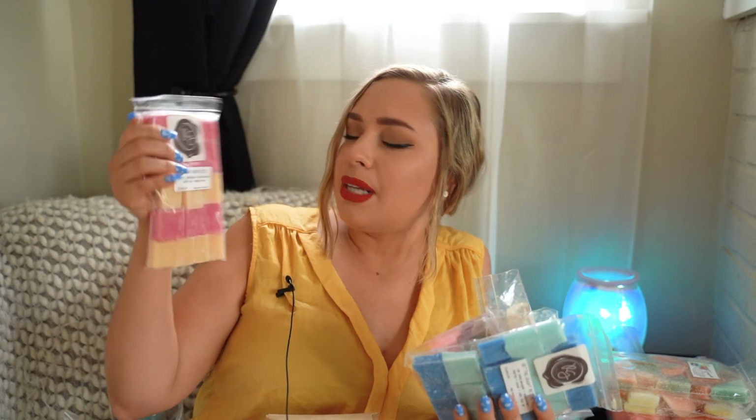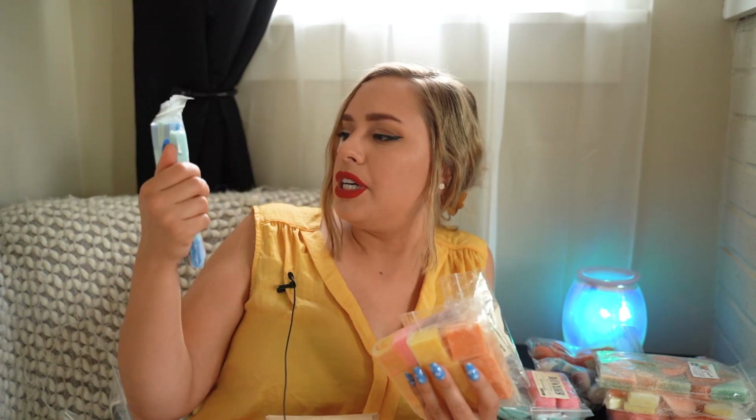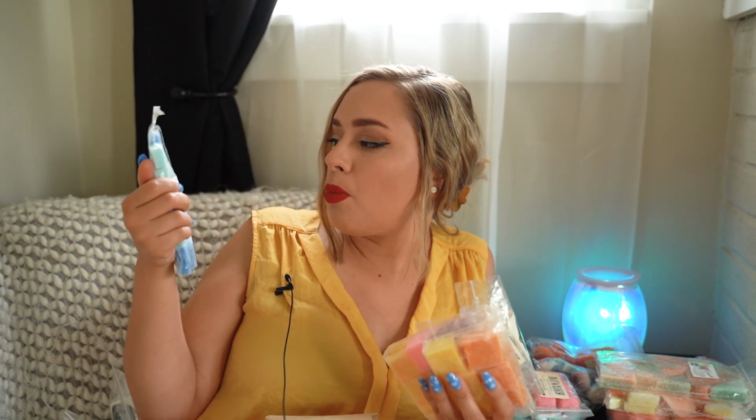We have summerberry delight, which is raspberry buttercream, fried ice cream, waffle cone, and whipped cream. We have another customer creation in Getting Caught in the Rain, which is rum soaked pineapple, maraschino cherry, coconut, and salty sea air. This one is banana boom boom. I love this one. And then finally, we have blackberry rainbow sherbet lemonade.